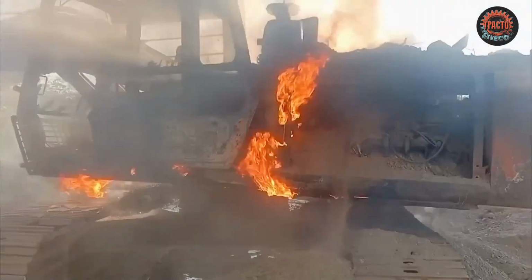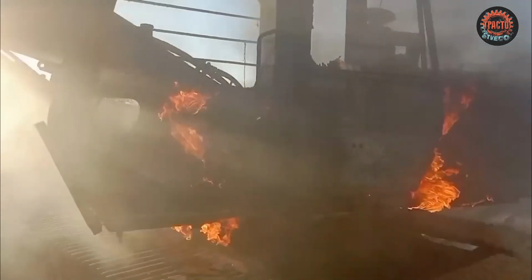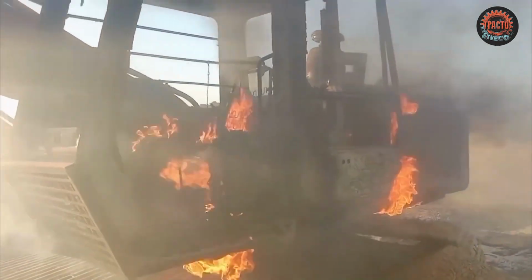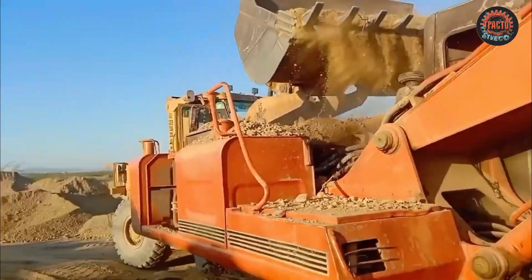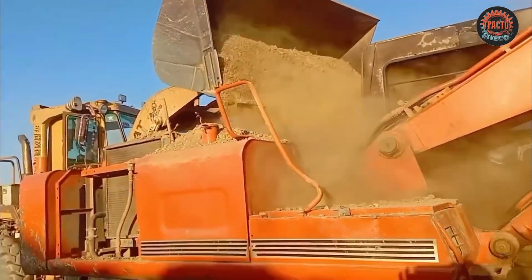This Hitachi EX200 backhoe excavator caught a blazing fire due to an electrical issue, and the only way to extinguish the fire was to dump dirt into the engine compartment.